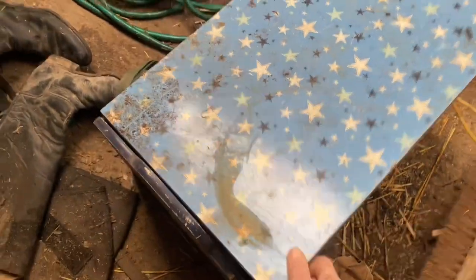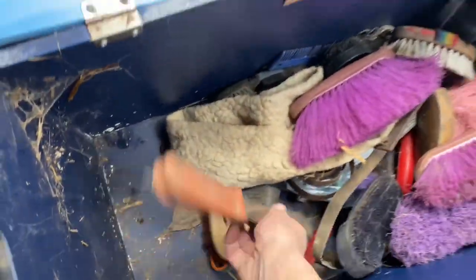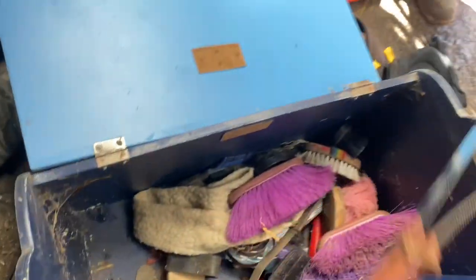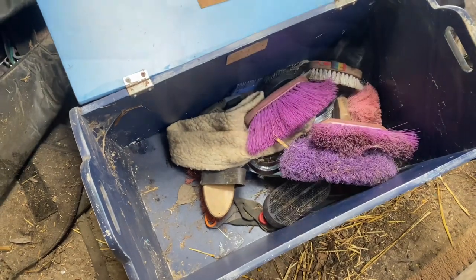All bonnets are in there at the moment, so let's see what is in here. Grooming brushes. There's another shedding blade. Oh, I think that's been trodden on as well, sometime in the past, like this one. Right, we're gonna go through all these brushes and see what we can throw away.